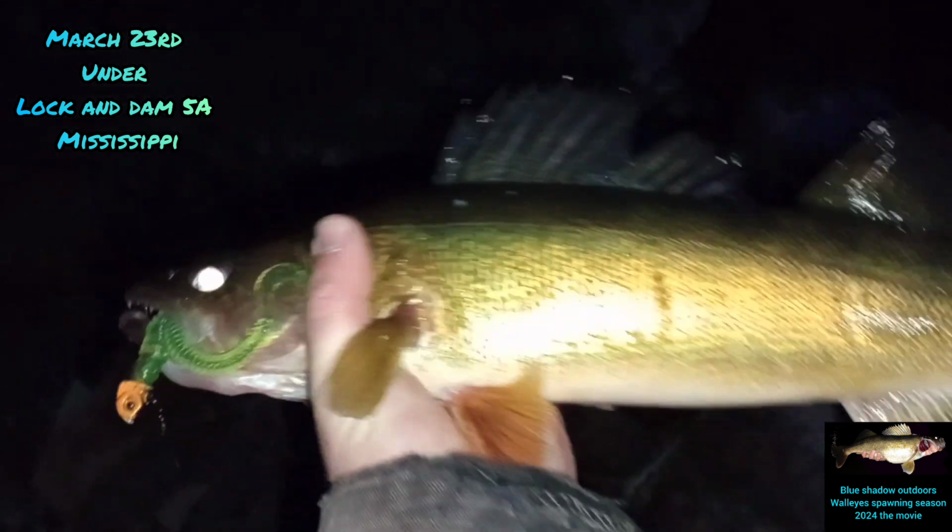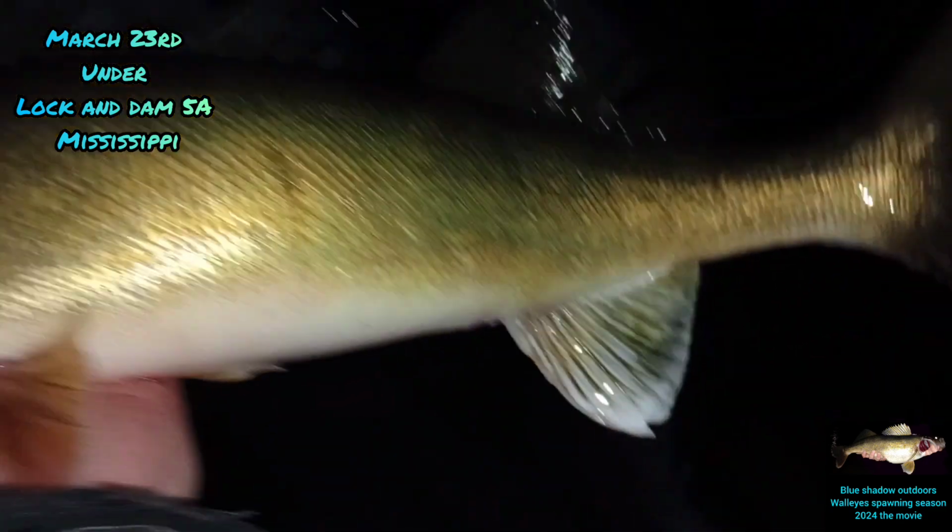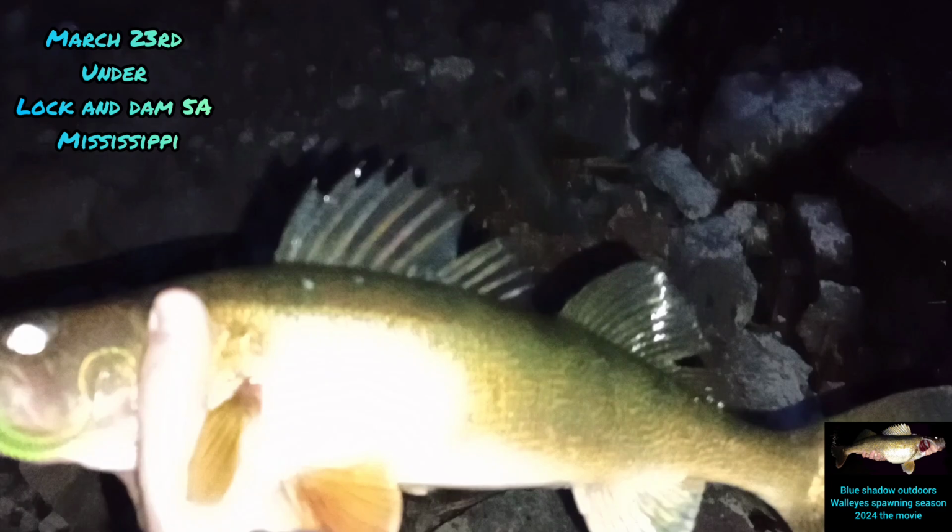And as you can see, it's dark. That's what I'm using right there. Nice and slow. Look at that. First eater, milking a little bit. There we go. Bitter cold. Right before a snowstorm, I guess, too.